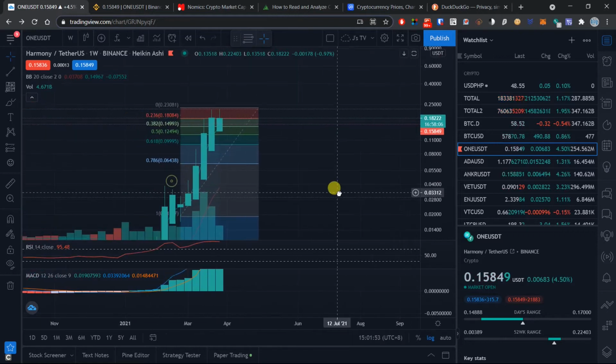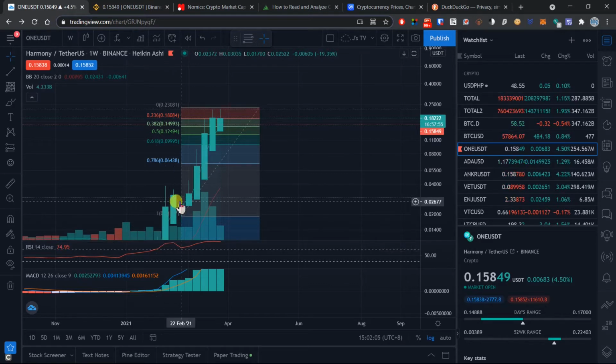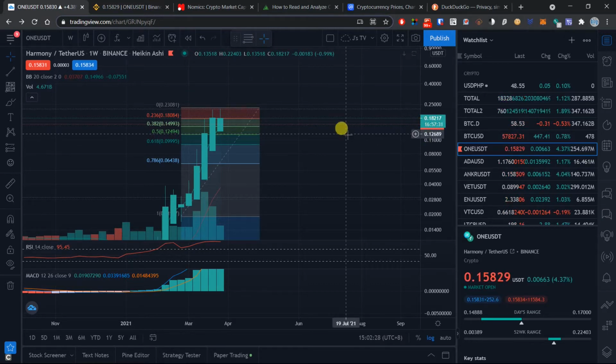Let's spread this out some. As you can see here, there's no red at all ever since almost the beginning of February. It's been just a straight shot of consistent green candles. Now that will end when this chart updates. At this time, it's about 3 o'clock in the afternoon on the 4th of April in Singapore, where I'm located. And if we look over here, we can see this little countdown timer. This tells us when the weekly period is going to end. So in about 16 hours, this chart is going to update.